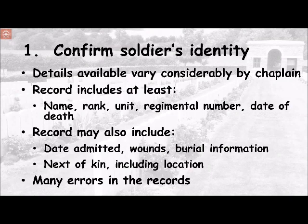The first thing we have to do is confirm the soldier's identity. The details that are available in the journal vary from chaplain to chaplain, but as a minimum, they include rank, name, regimental number, and date of death. Towards the end, the chaplains put quite a bit more information in. Some of them had the date he was admitted, his wounds, burial information, next of kin, including the address of the next of kin.